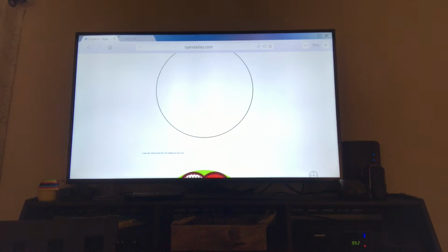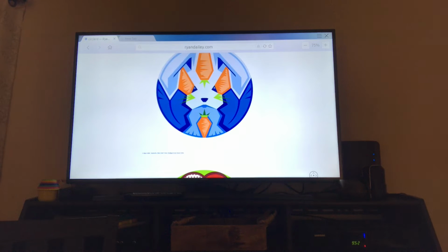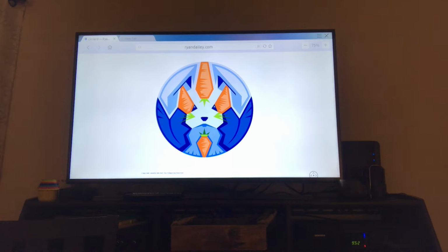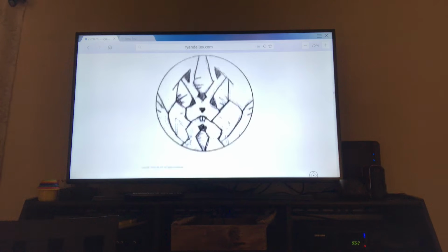Fifth submission was by Shelby Schnell, and she submitted the idea for a rabbit. And this illustration, if selected, will benefit, with a $25 donation, the Washington County Humane Society.